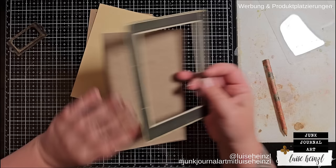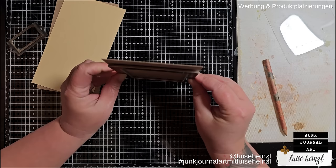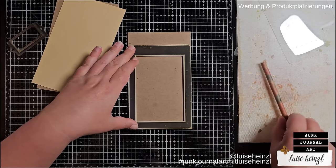I'm going to take this and I will line it up like so, so that the longer part where I have no orientation is here on the top now, and this is on the bottom. I put my fingers on the left and the right, place that carefully to my table here, and then I can just trace the window here.